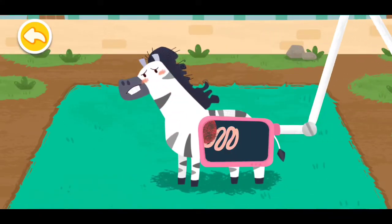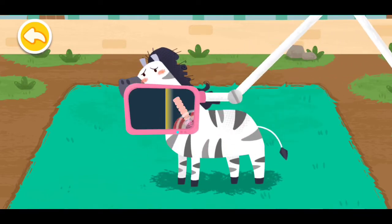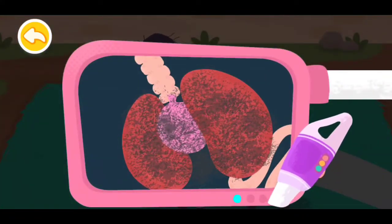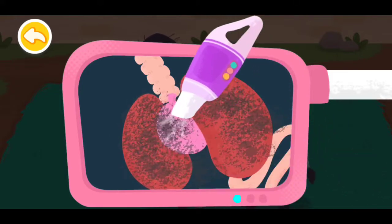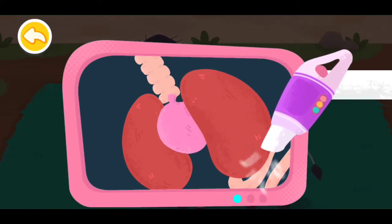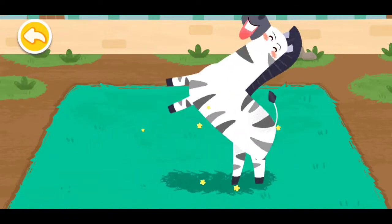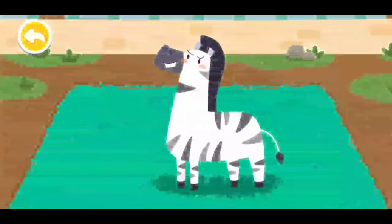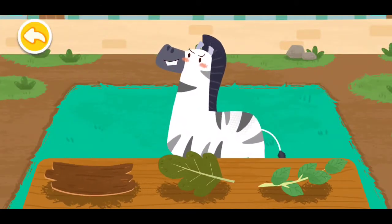Examine the interior of the zebra. Oh no! There's a lot of dust in its lungs. Let's help it clean the lungs. Great work! The dust has been all cleaned up. The zebra likes to eat all kinds of branches and leaves.